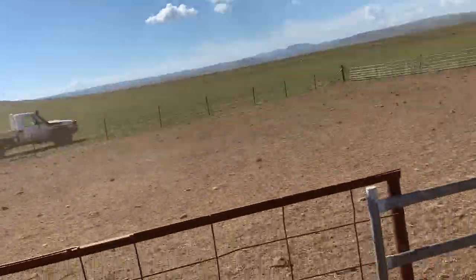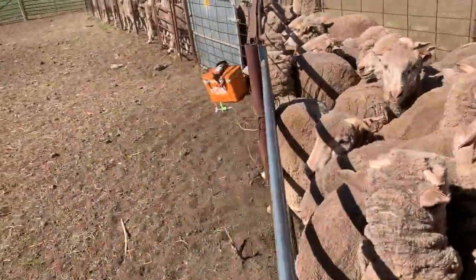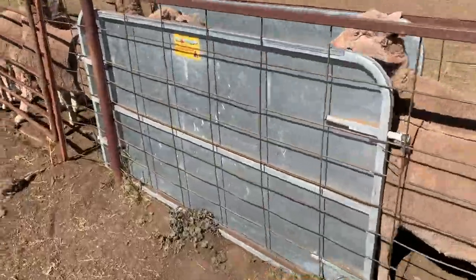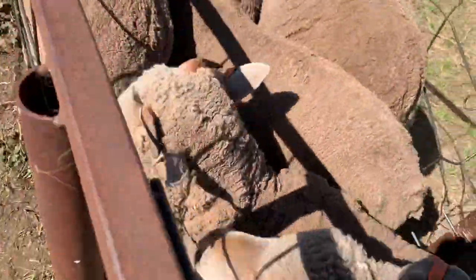But what a cracking autumn day. Jeez, we're lucky. Hey, come on, boys. Just giving these their second Barbervax shot. Looking pretty good. They've been on a bit of loosen. Happy as. Hey, here, Dobby.